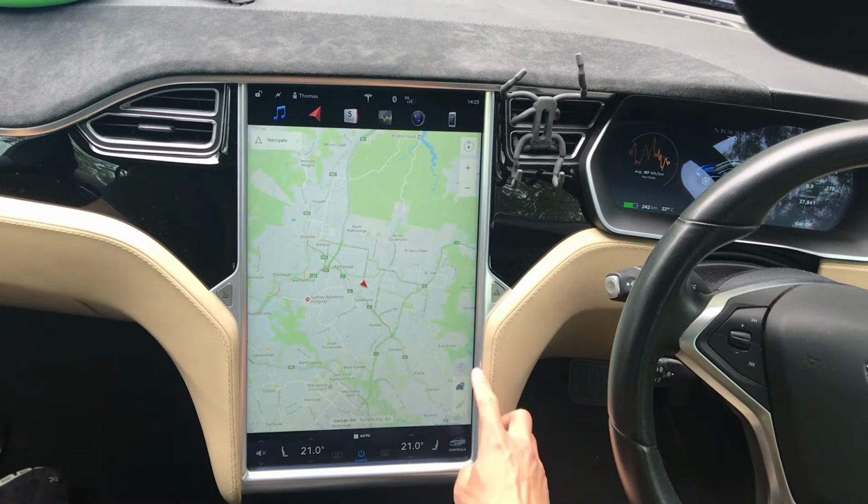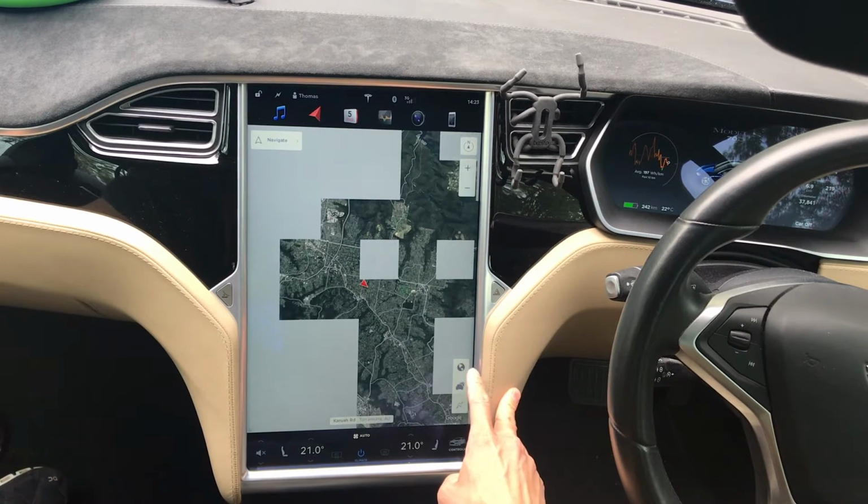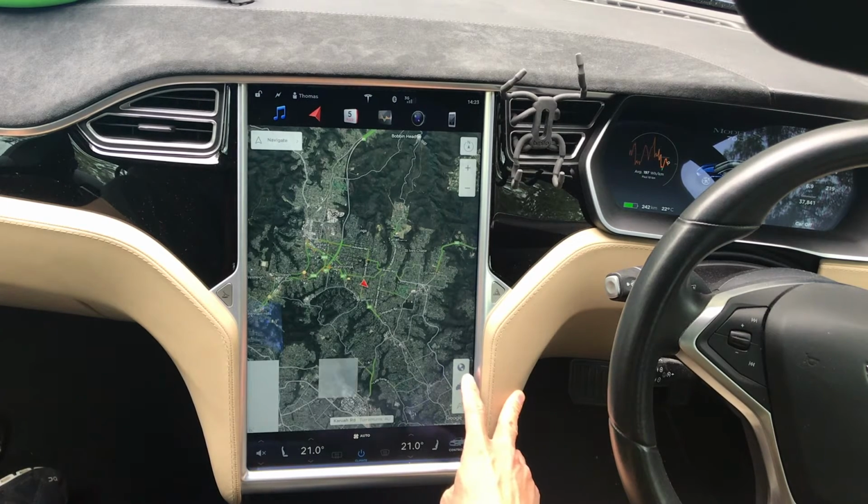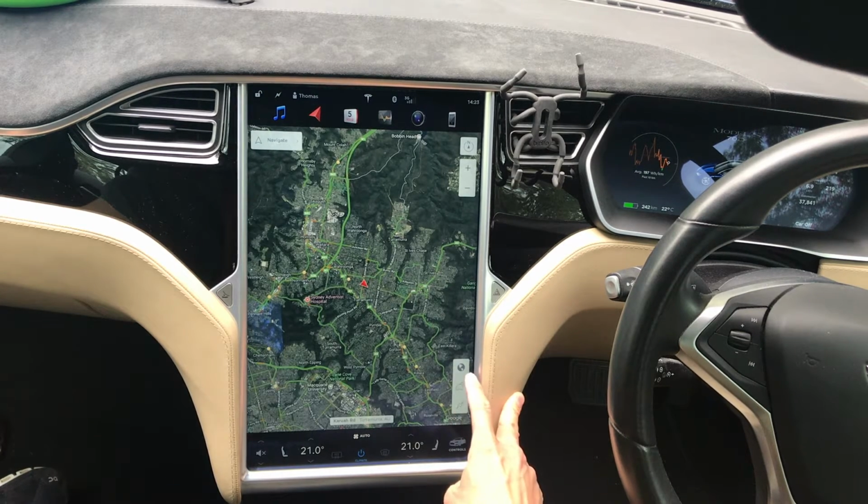You can have it in satellite mode, so Google Earth kind of view, if you want it this way. You can also have the traffic on and off. So I find the traffic quite handy, especially in Sydney, so you know what's coming up ahead of you. You put the traffic back on.